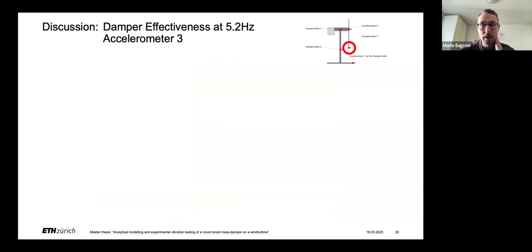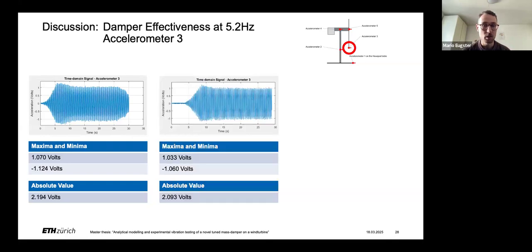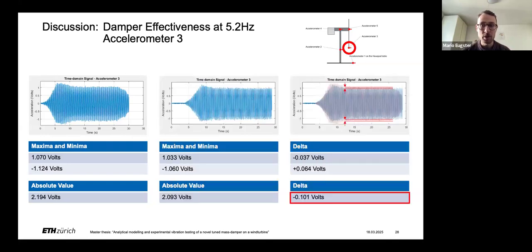Next, we compare the effectiveness of the damper at 5.2 Hertz at the tip of the bottom blade, which was also a goal for us, to reduce the stress on the blades. On the left, again, you see the system's response with a locked damper, in the middle with an unlocked damper. And already the plots look very similar. When you put the two on top of each other, which can be seen on the right, we see that the damping is not very high.